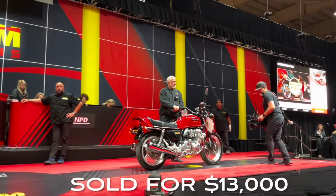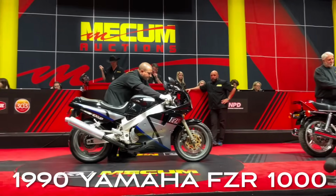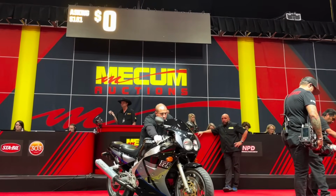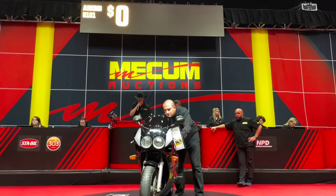Now I'll bring S181 a 1990 Yamaha FZR 1000R EX up. It is a 4-cylinder production model used as a basis for factory-derived endurance and other competition race bikes, no reserve. Have a look at the VIN there.